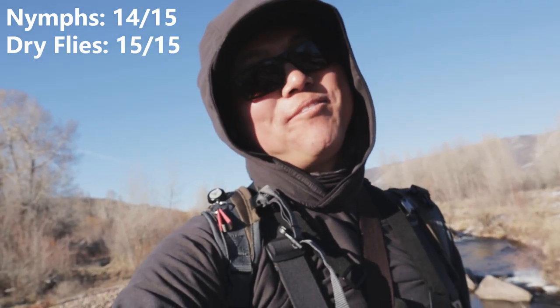Well, I couldn't get it done in the end. You know, we're one fish short. We got 14 on the nymph and 15 on dries, 15-ish. I really wanted that last one, but sometimes it just doesn't go your way. I had the bite at the end and didn't get a hook into him, so we were just shy. But it was a fun challenge, and I hope you guys enjoyed this video. There's some nice fish caught on dries.